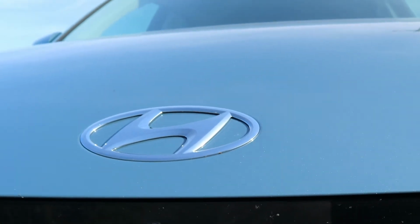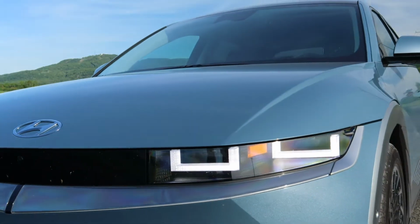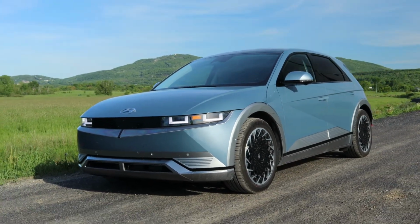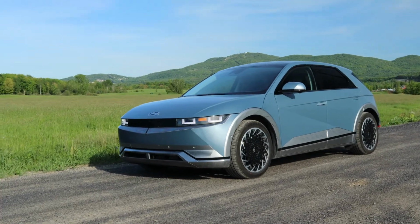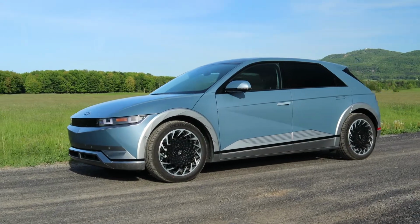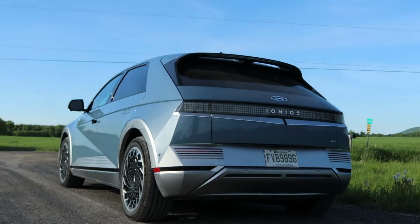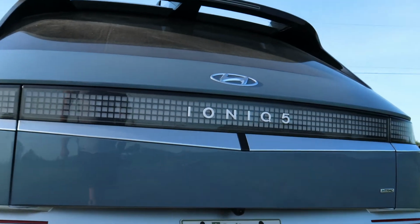Speaking of the looks of this car, pretty unique. From my point of view, it looks kind of like a retro futuristic look. I really like the front end. It's really original. It doesn't look like anything on the market. I like those retro square lights in the front and also in the back. The pixelated rear lights, really cool. It looks kind of like an 80s arcade game. I really like that. The overall shape, really cool.